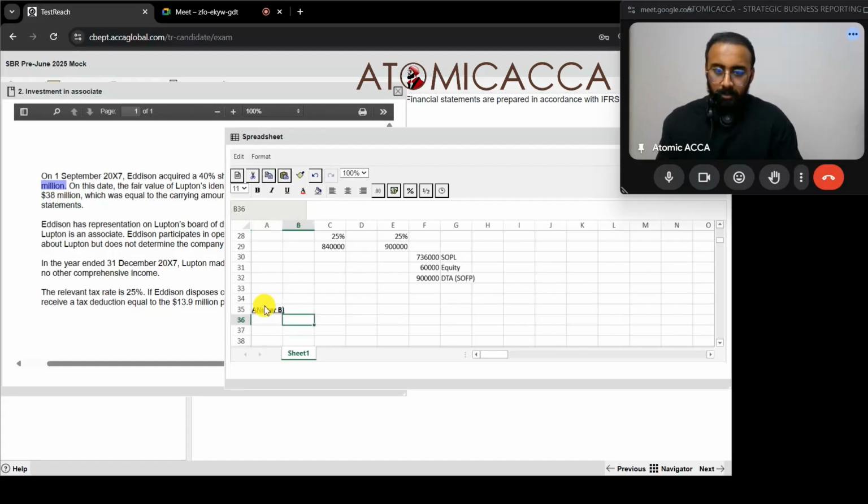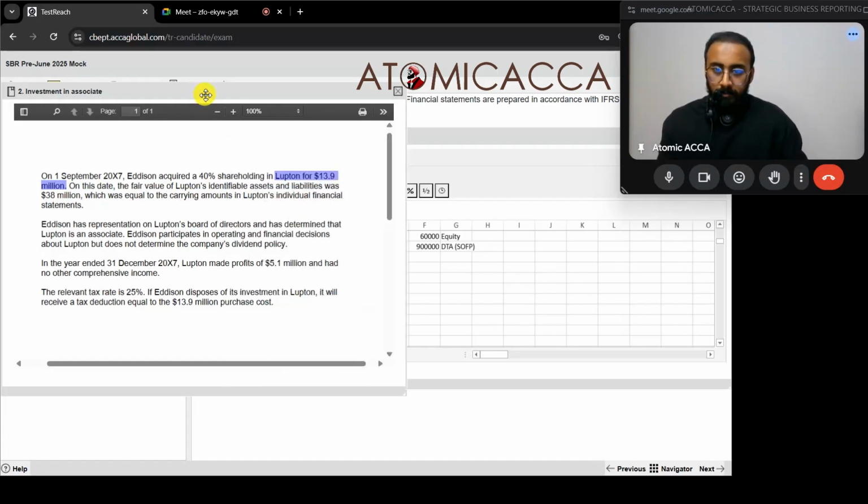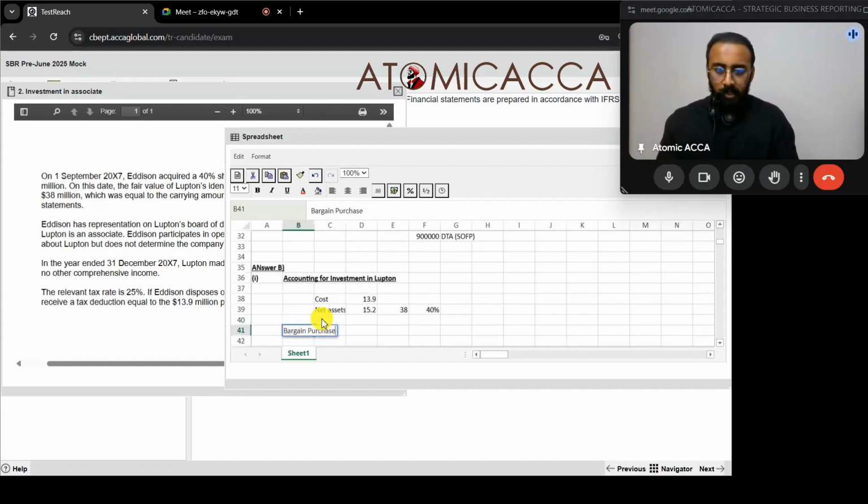Answer B. We are doing answer B1. What is B1? Accounting for investment in Lupton. Now, what was the main thing to consider over here? First thing, we got the cost, that was 13.9 million. Then they told the identifiable net assets are 38 million. We are acquiring 40% of that. 40% of 38 million is 15.2 million. You can find over here that the net asset share is 15.2 million and the cost is only 13.9 million. So you're doing a bargain purchase over here. Whenever you have a bargain purchase situation, that will be part of the income. How much income will be there? Just write over here, for a bargain purchase, there will be a gain of 1.3 million. This will go to SOPL as an income.